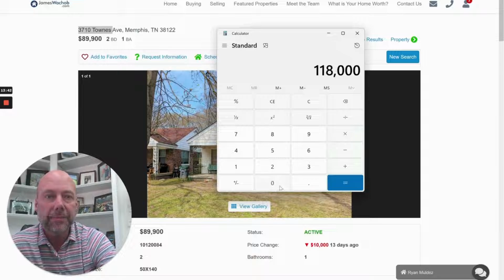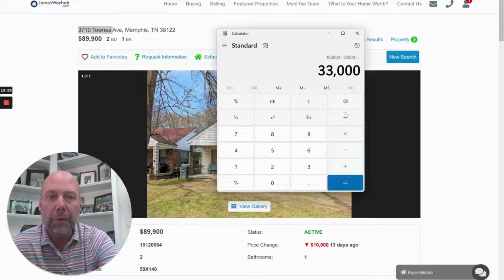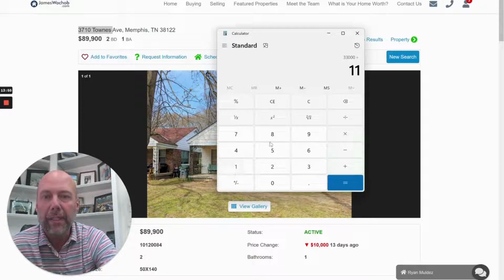So 118 minus $15,000 minus, let's go 70,000, equals 33,000 divided by 118.